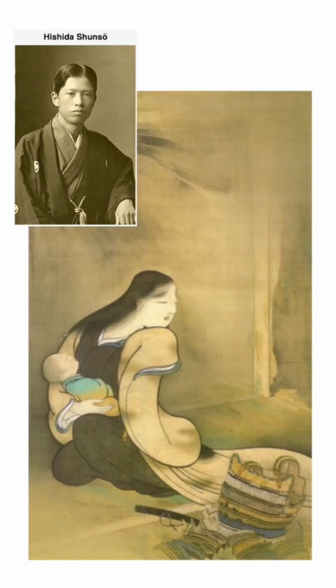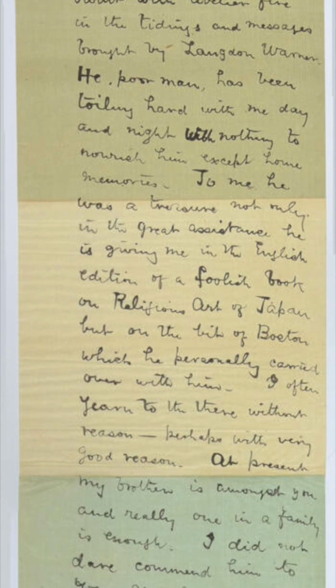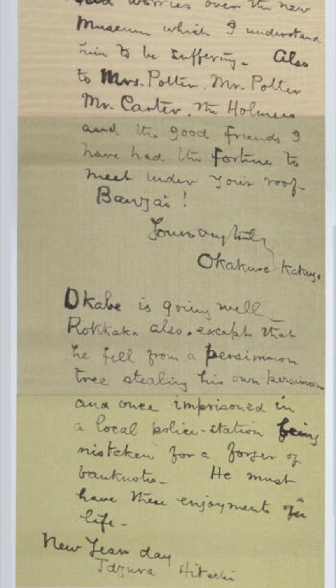At 41, he took a role at the Museum of Fine Arts in Boston. There, he cataloged the Japanese art in their archives. While in Boston, Okakura met Isabella Stewart Gardner. She first wrote to him with a question about a piece, but after that, their relationship became social. In their letters, you can find poems and deep conversations.